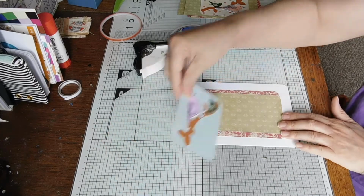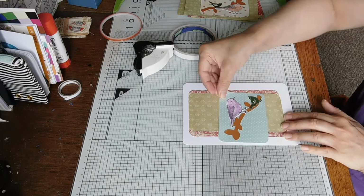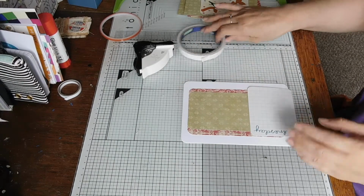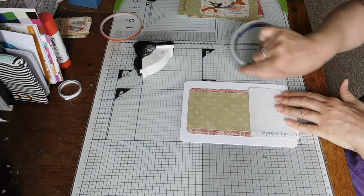So where do I put it? There, or do we go there? Decisions. I think I like it off to an angle slightly, and I've left it plain, so if somebody wanted to add a little message to it or something, they can.